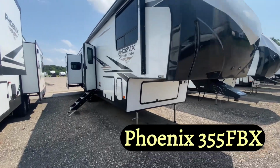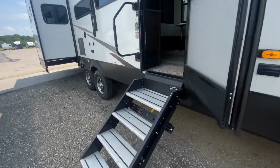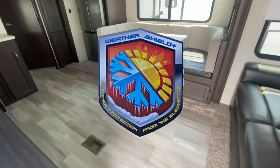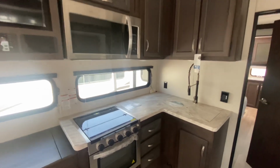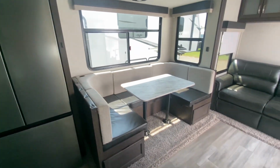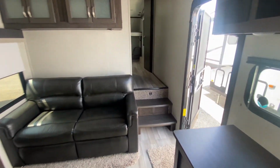Next, we have the 2022 Shasta Phoenix 355 FBX. This model's priced at $58,295 and it offers a luxurious and spacious interior, perfect for those who want a little more room to stretch out and relax. Check that out. Perfect views of the television, wonderful spacious kitchen, huge U-shaped dinette, trifold sofa.